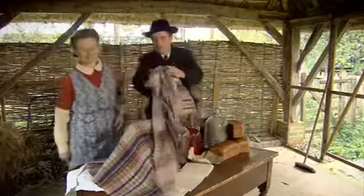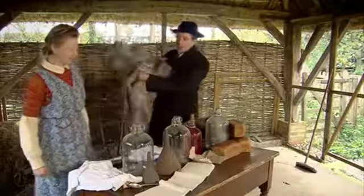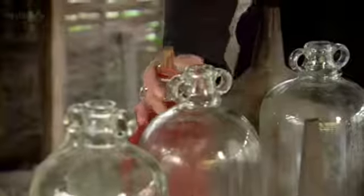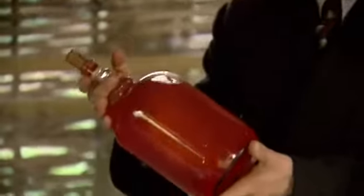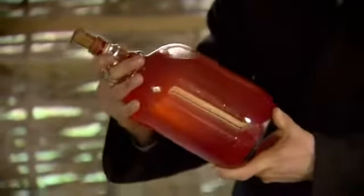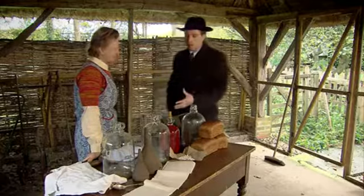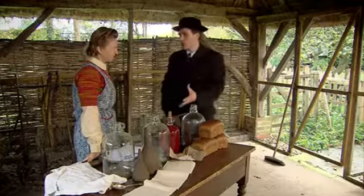Secluded rural locations made the perfect base for black market activities. Well, underneath here, we have bread, various things for our black market experiment. Here, we've got red petrol. This would have been used by the army. Dyed red by the armed forces to stop people stealing petrol, which was rationed and in short supply. The police would take a sample from your tank, and if it was red, they would know that you had stolen that petrol, and so they could prosecute.